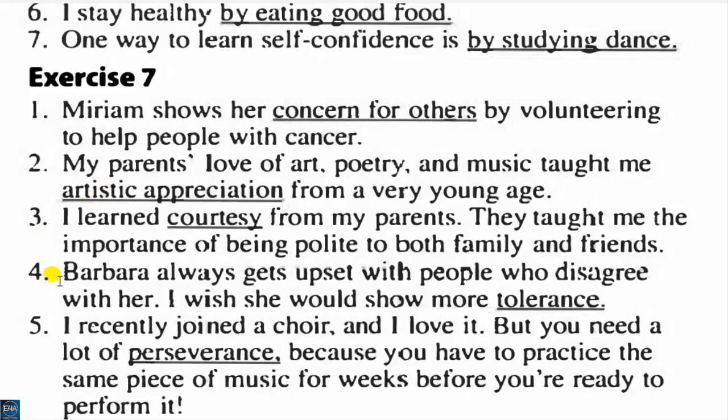4. Barbara always gets upset with people who disagree with her. I wish she would show more tolerance. 5. I recently joined a choir and I love it, but you need a lot of perseverance because you have to practice the same piece of music for weeks before you're ready to perform it.